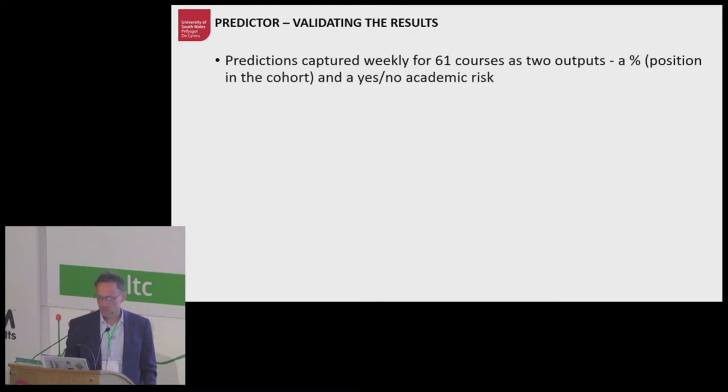So we were capturing the predictions that were coming out of 61 courses. It's about 3,000 students. We chose those 61 courses because of their low, medium, and high retention rates. We were very interested to see if the predictor was any good at predicting risk, academic risk. What it was predicting, or set out to predict, or claimed to predict, was the likelihood of a student not progressing on the course, deemed as an academic risk.